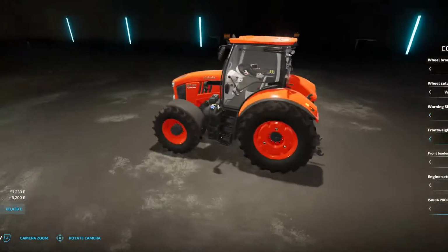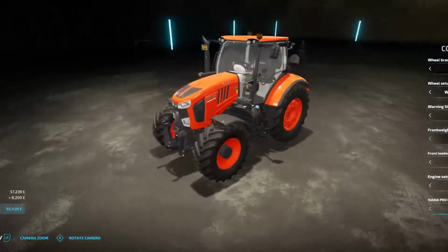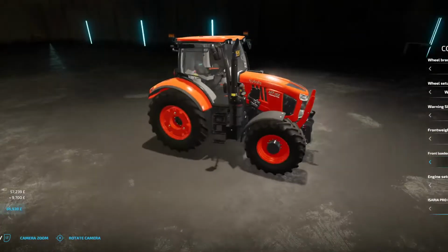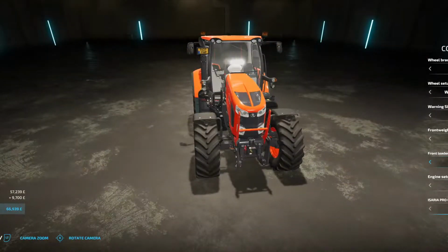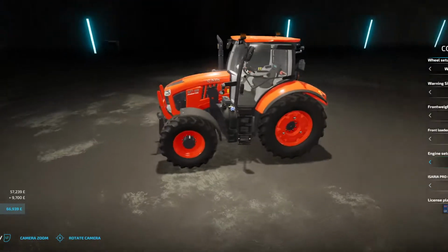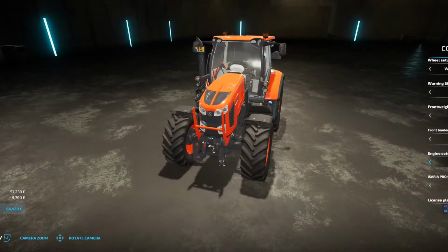But is it worth it, I wonder? We can only put a Kubota front loader on it. Oh, this price is coming up rapidly. Okay, so let's leave the engine down at 128. That should power... Yes, that should power everything.